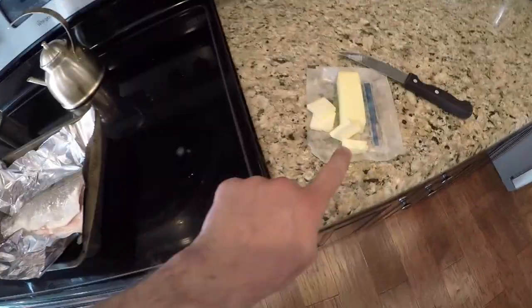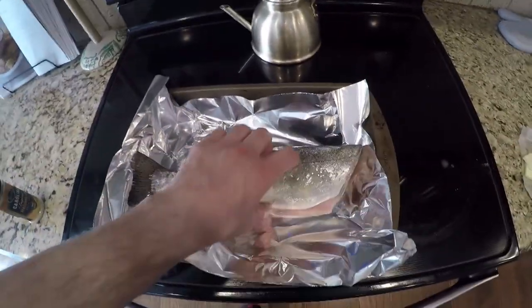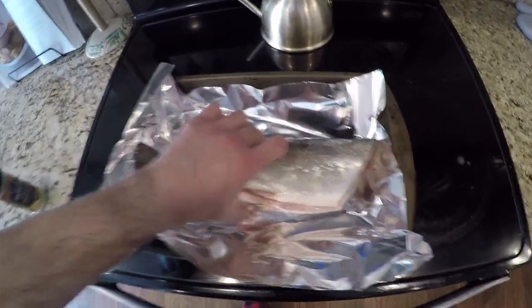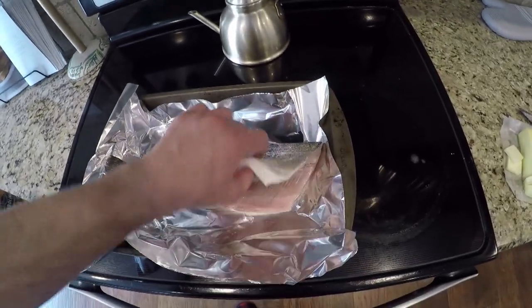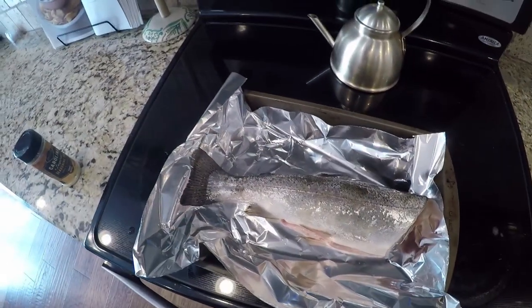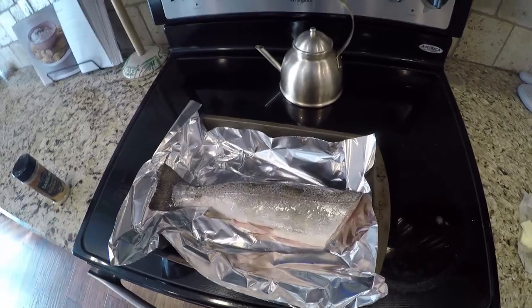And then I'm gonna put some slices of butter all around here, just kind of let it bake. I'm gonna bake it at 400 degrees for, I don't know, between 15, 20 minutes. I'll check on it here and there. When it's done, I'll show you what that looks like, and then I'll show you how to prepare the actual sandwich portion. So let me go ahead, season this thing up, get the butter inside, and then we'll get this thing in the oven.